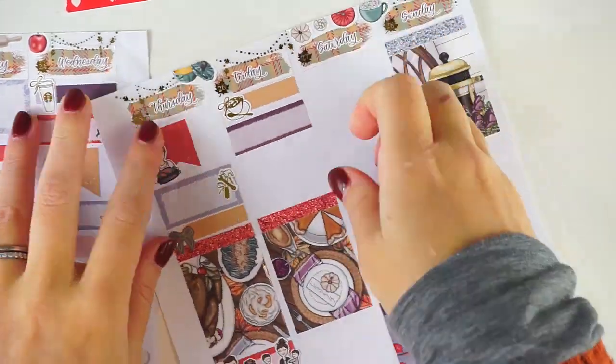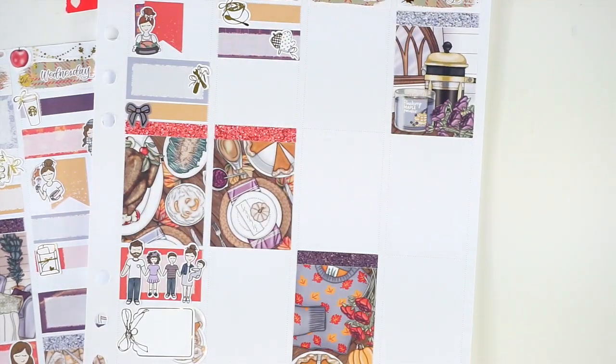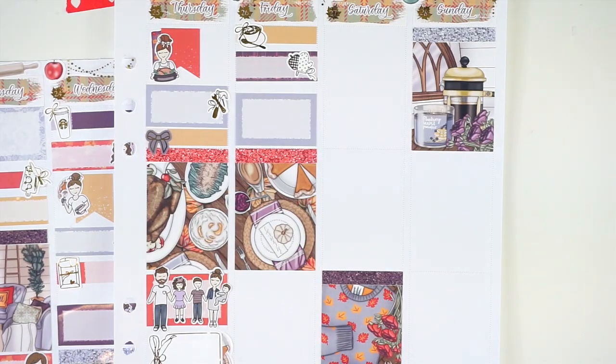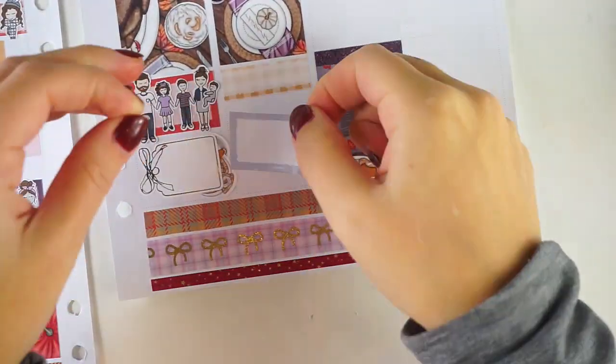And then I just did a Fox and Pip family to mark spending time with family. And then I put that Miss and Meow box at the bottom that came as a freebie. And I'm going to just put my Happy Thanksgiving sticker there because I didn't really know what else to do.